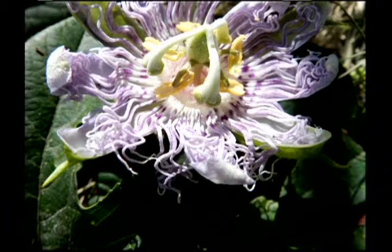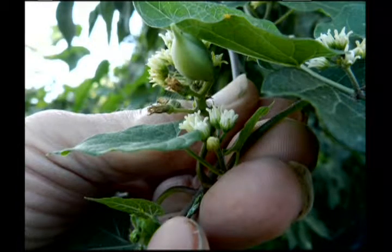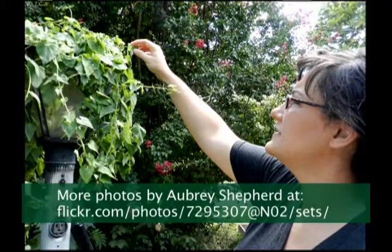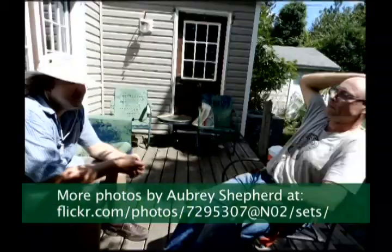Okay, this is passion flower, and it's passion vine, and that's because it's like a cross. This is a milkweed species, the climbing milkweed, and see it's forming a pod. You can see it in my hand and recognize that it's a very tiny flower and a very tiny pod. This is Jody Nimmo, who's an Omni member and involved with a bunch of things in northwest Arkansas.